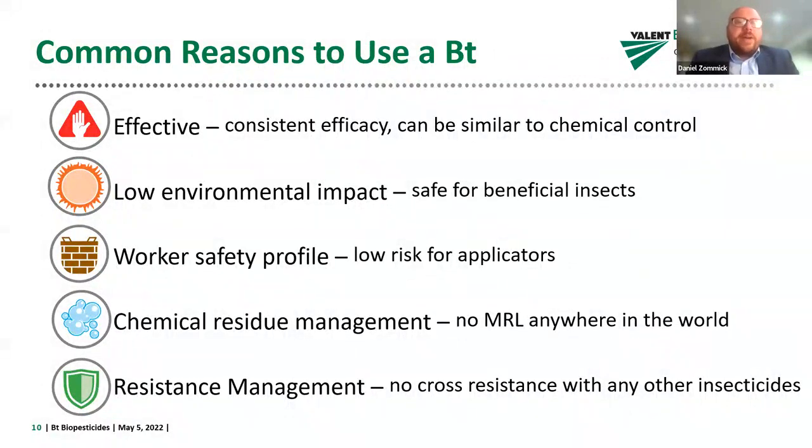So you may recognize some of these attributes as things that are important to you, but what it really comes down to is that we have a very effective but natural substance that represents a low risk for applicators and has a lot of implications for how produce can be sold and used.